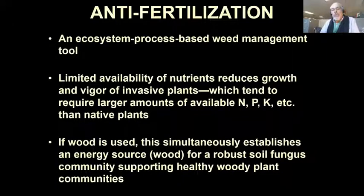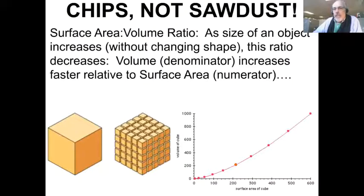And if you use wood, this simultaneously establishes the basis for a robust soil fungus, soil food web, which will subsequently support a healthy woody plant community that you're trying to restore to. So it's actually a technique that's used out there in restoration. But you know, in my world, I'm not talking about sawdust.